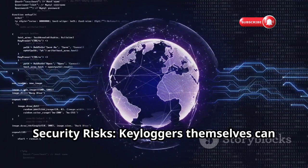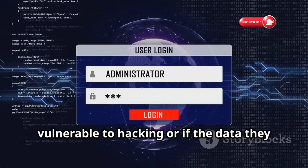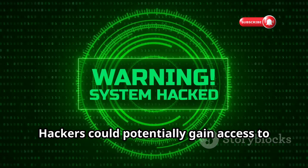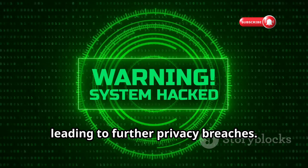Security risks. Keyloggers themselves can become a security risk if they are vulnerable to hacking or if the data they capture is not properly secured. Hackers could potentially gain access to sensitive information, leading to further privacy breaches.